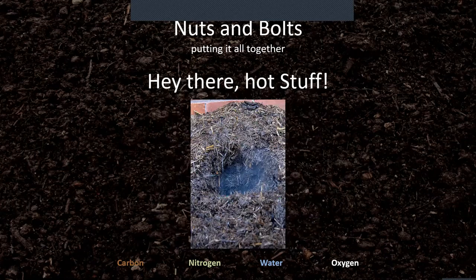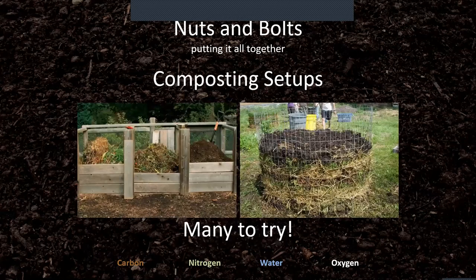This is what hot compost looks like. You can see steam coming off it. We got a good mix in here of straw and manure. That heat spike is what we're talking about. So, some composting setups to do this. We have a cage on the right, and we have a super slick composting setup on the left.